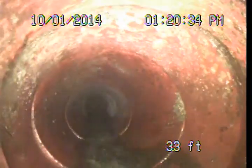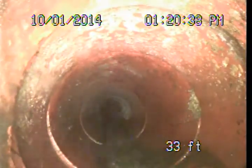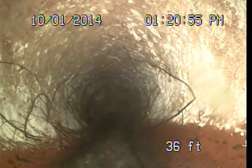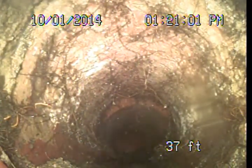To get around that turn here, we're increasing in diameter from our 4-inch to a 6-inch clay pipe. A lot of turns in this line. It's tough to push this camera. There should be cleanouts after every 135 degrees of turn. So the system of this configuration really should have extra access. It's very difficult to maintain a system that has as many bends in it.